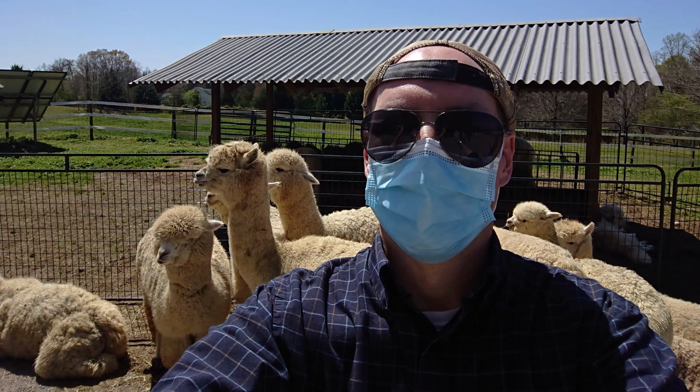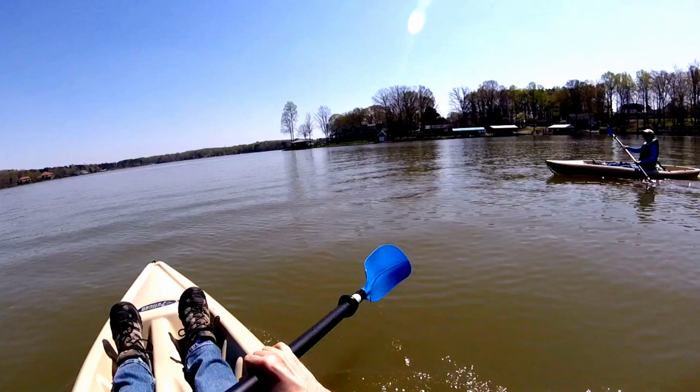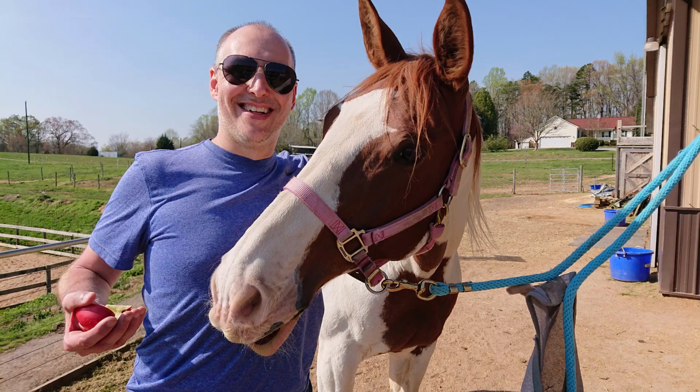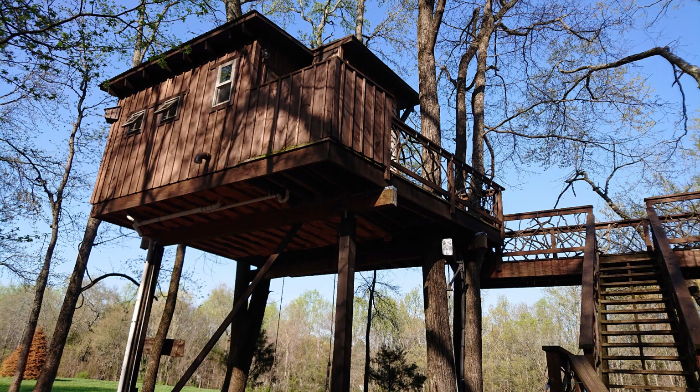Yesterday we went to an alpaca ranch called Good Karma Ranch, and today we are going to go kayaking, and we're going to go to Tiger World, and tomorrow we're going to go horseback riding. And later on tonight we're going to check into another treehouse called Big Nick here at Cheery Treesort. So we hope that you'll go ahead and follow us on those adventures when we publish those videos.